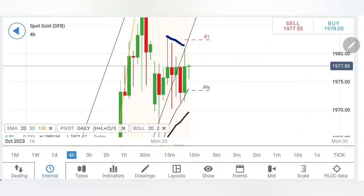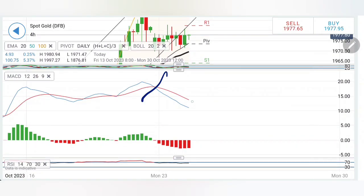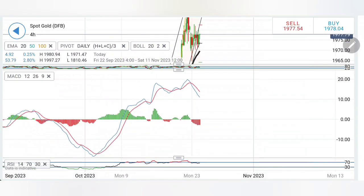Right now it is trying to go bullish. Look at the lower highs here. This is important. Lower highs, higher lows. Consolidation is right now taking place here. Stochastic is comfortable. MACD is divergent. MACD is bearish. It is looking downwards here.